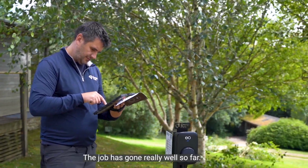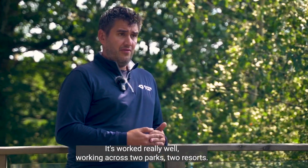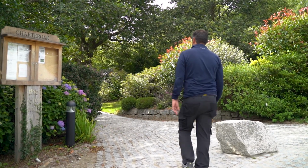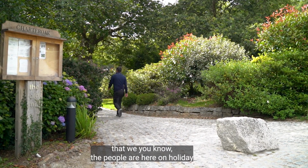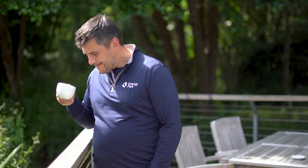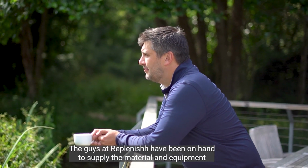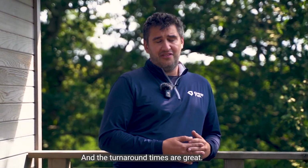The job has gone really well so far. We're just coming to completion. It's worked really well, working across 2 parks, 2 resorts. Obviously everybody's been very accommodating, that the people are here on holiday or here for a rest from the sort of home environment. But it's been very, very good. The guys at Replenishh have been on hand to supply the material and equipment when we've needed it, and the turnaround times are great.